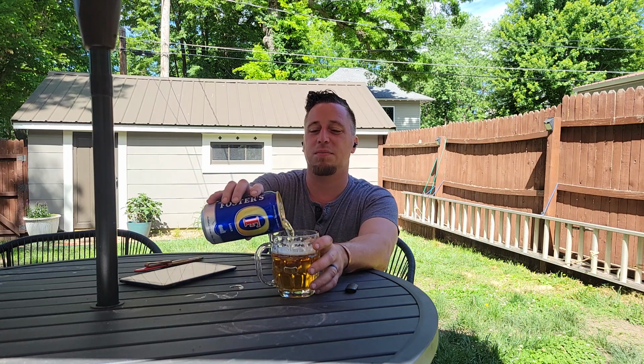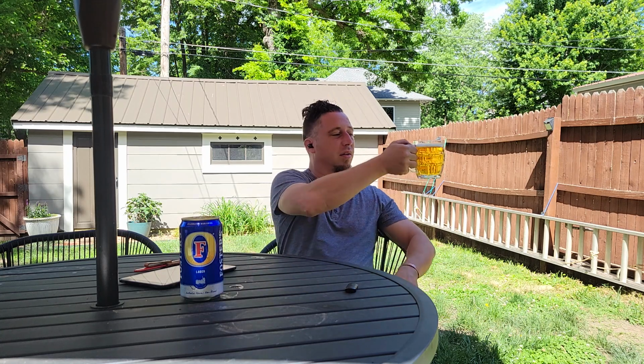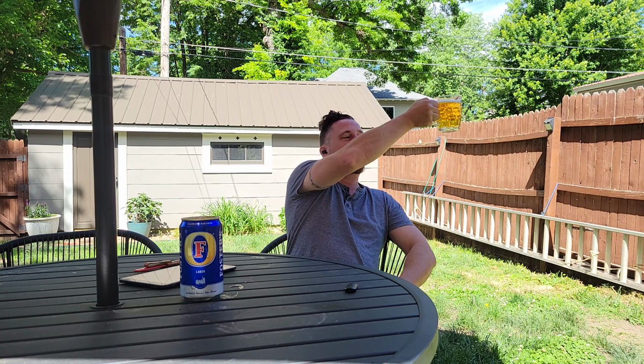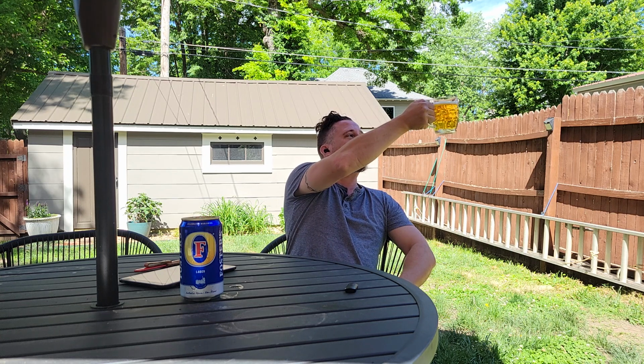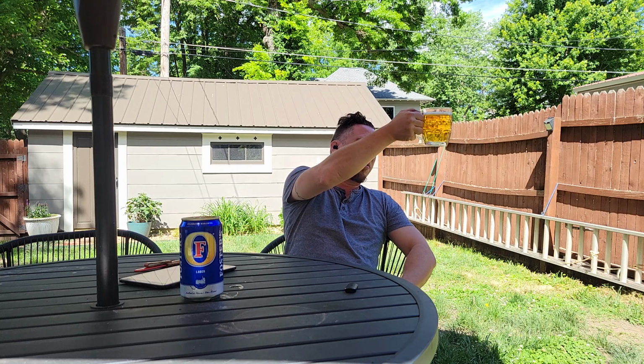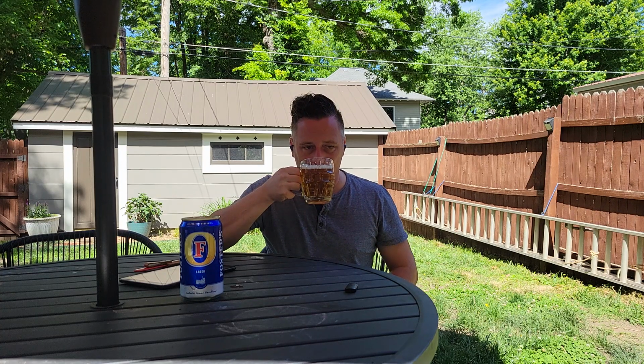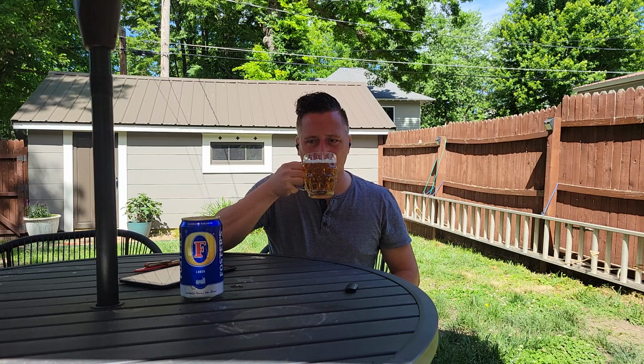So we're gonna top a little more of this off, get some of that head built back up. So what do we get? Get this out in the sun. Just clear, golden, super clear, bubbles rising, thin, white, small, tight bubbles, pretty uniform, and foamy, kind of frothy on top. But yeah, very appealing. Looks like a normal lager. So you get some sweet aroma, sweet malty.